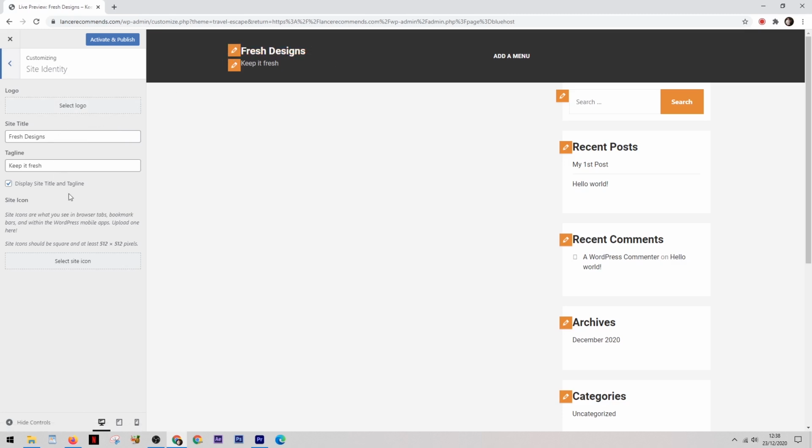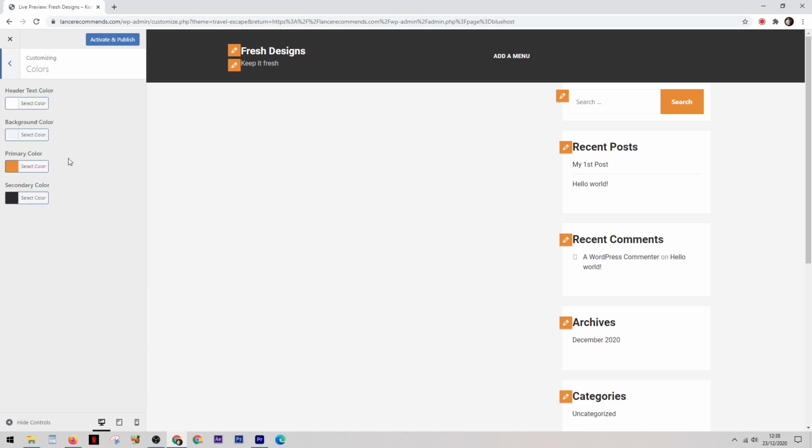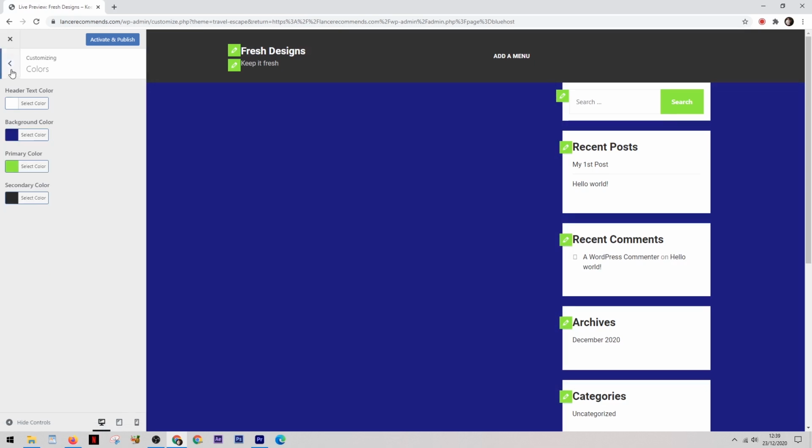So in the customization panel, there is a whole host of different things you can do, such as add your logo, you can change the title, you can change the tagline, you can also change the colors for the theme, and this will be reflected across the entire site. After this, you can then choose your background image.